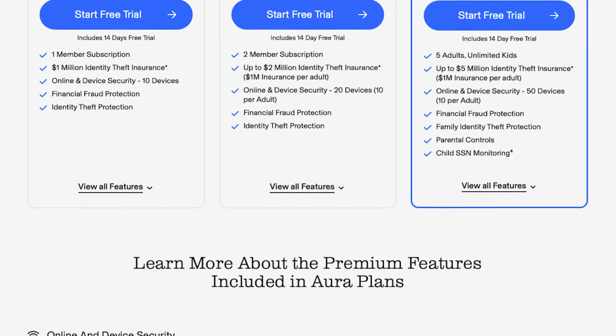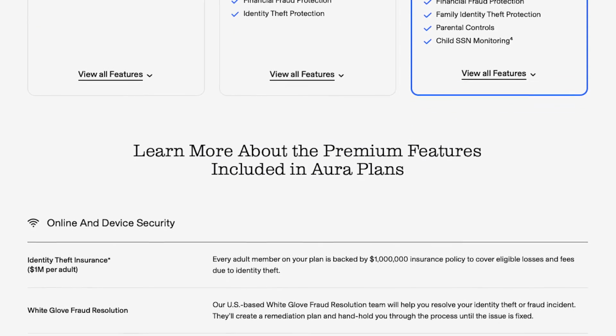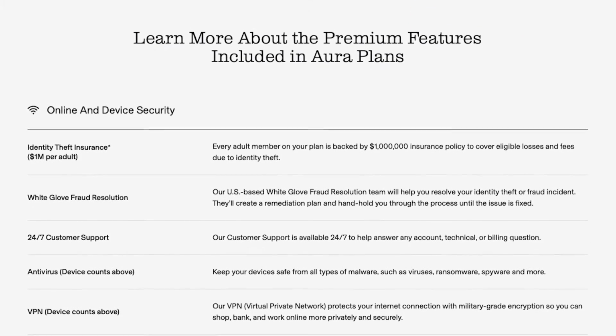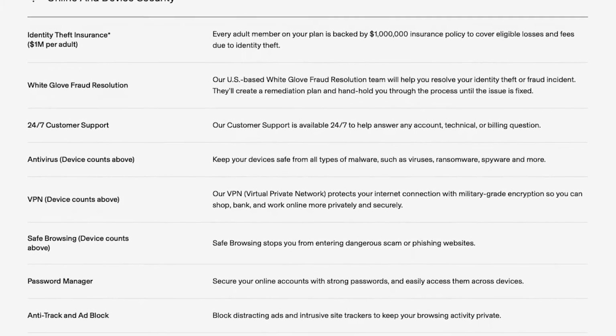But I would also encourage you to check out Aura. Aura is, again, the successor to the Identity Guard product. It is an updated and better product than Identity Guard, and it comes at a cheaper price point. So out of these 3 companies, Identity Guard, Aura, and LifeLock, I would go with Aura. Out of just Identity Guard and LifeLock, go with Identity Guard.